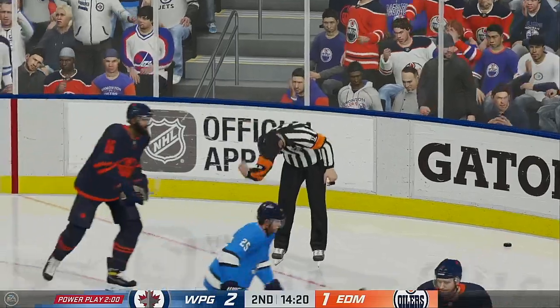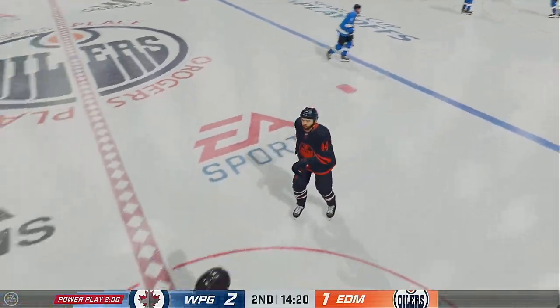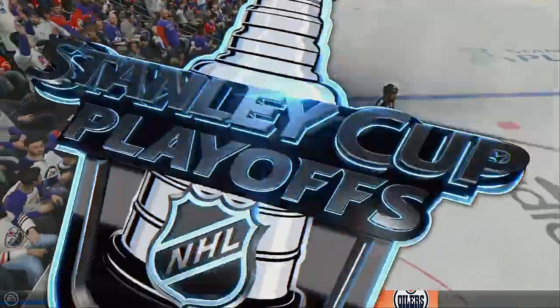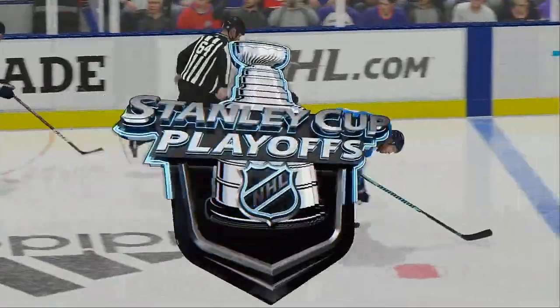Made the stop on that play. Here comes the call. So often in a shifty little play that you're trying to get to the puck, you get your stick in the wrong spot, he steps on your stick, and there's nothing you can do.